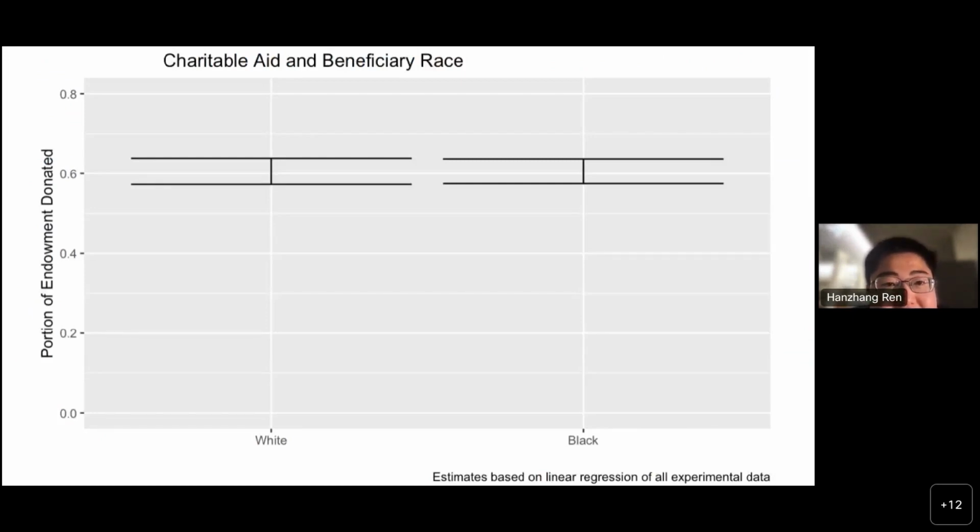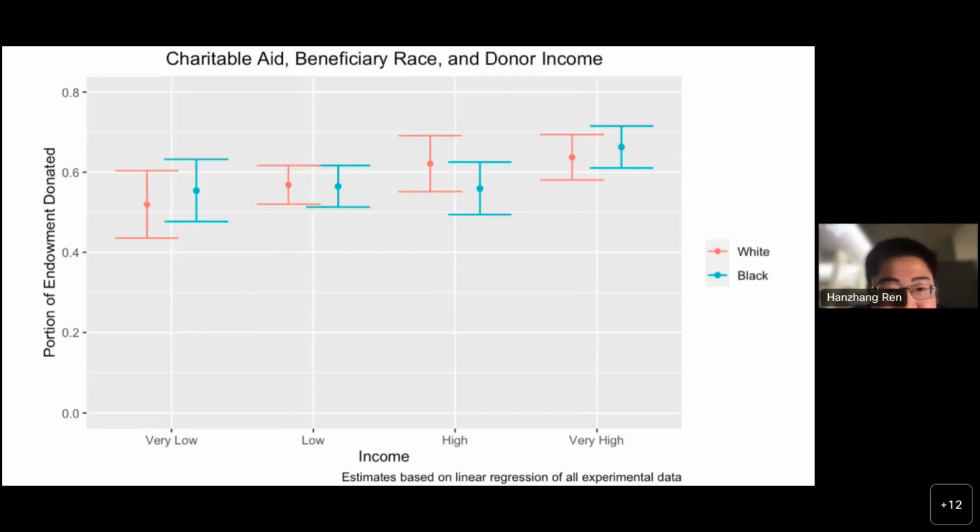Can we go to the next slide, please? Yeah, so this basically just says that for donors of different income groups, we also don't see a statistically significant race effect. But it does seem that as the donors get richer, they're likely to donate a larger percentage of the money that they're given within the experiments.